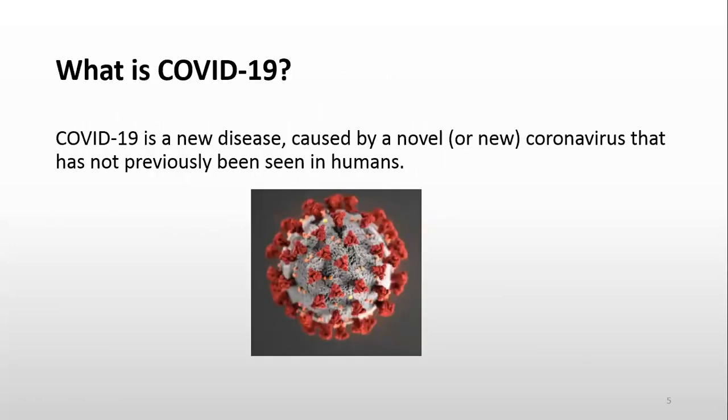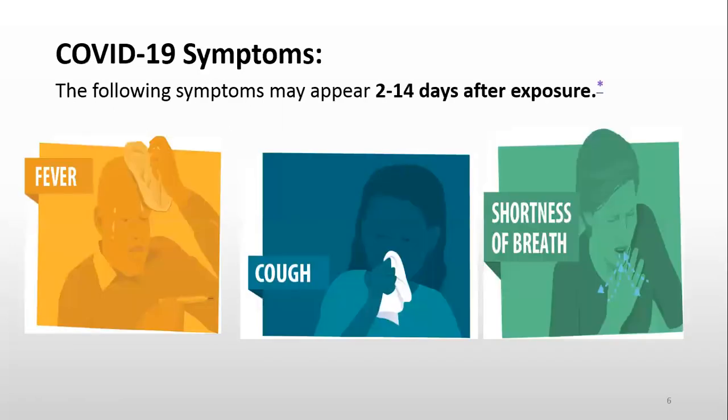What is COVID-19? COVID-19 is a new disease caused by a novel or new coronavirus that has not previously been seen in humans. Reported illnesses have ranged from mild symptoms to severe illness. The following symptoms may appear 2 to 14 days after exposure: fever, cough, shortness of breath.